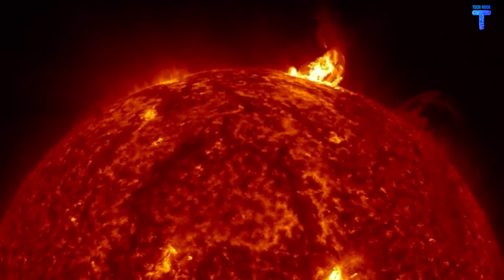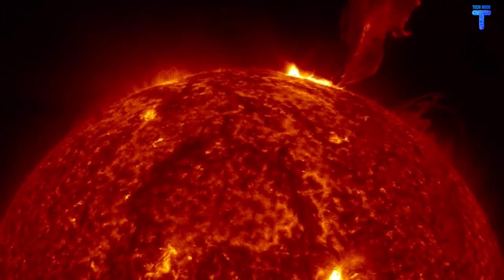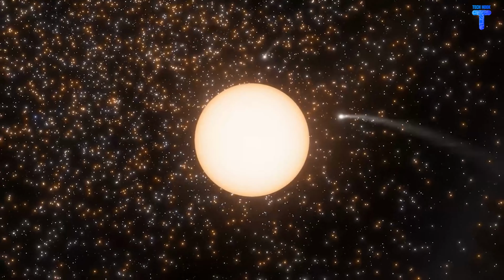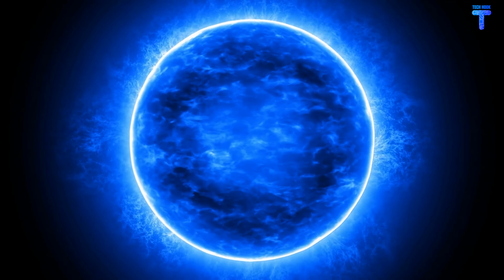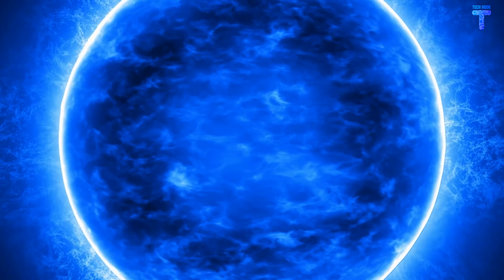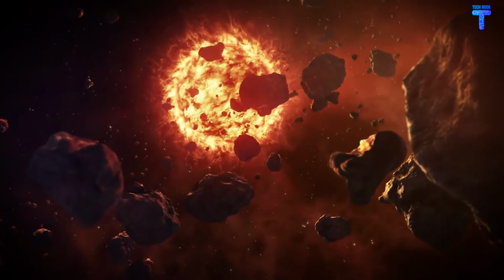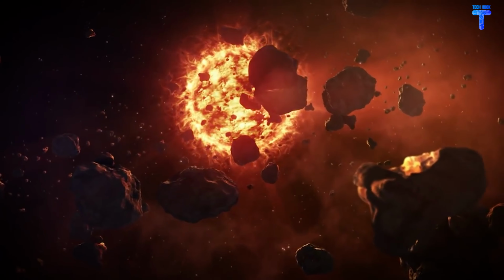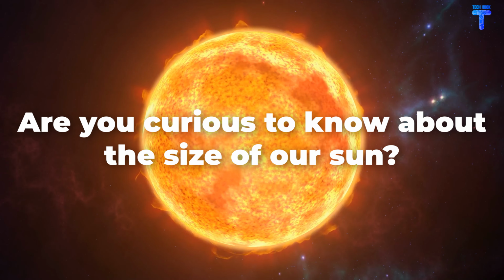It's no surprise that our sun can generate a lot of energy. A lot of it has to do with its mass. For stars to produce heat and light, it sure depends on how big they are. The volume or mass is equally proportionate to how much energy the star can actually give off. The larger the star's volume or mass, the more energy and heat it can generate, as it will have more hydrogen to burn. Are you curious to know about the size of our sun?